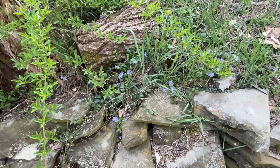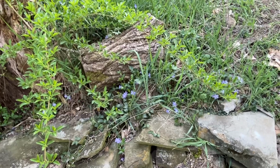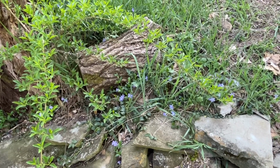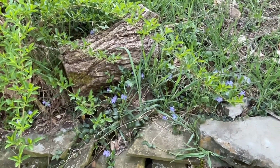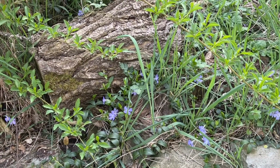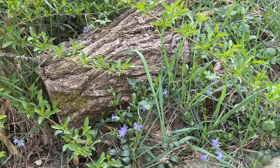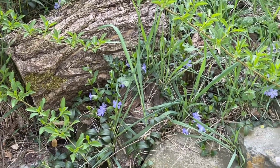And this is the bane of my existence. I really don't like this plant. Some previous owner thought it'd be great if they had a ground cover and wouldn't have to do anything. And so we have myrtle all over the place. They choke off an awful lot of plants, but they are pretty when they bloom.